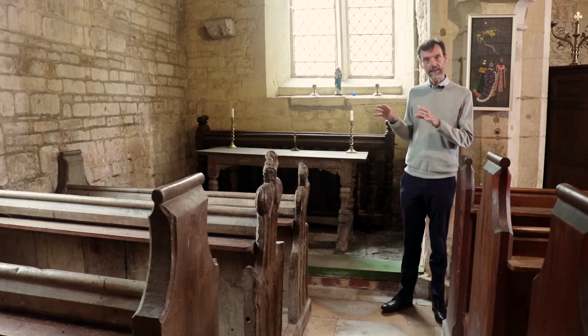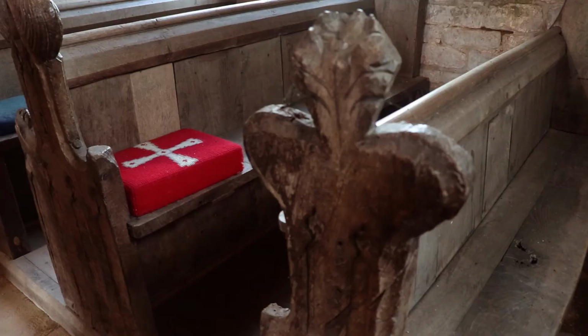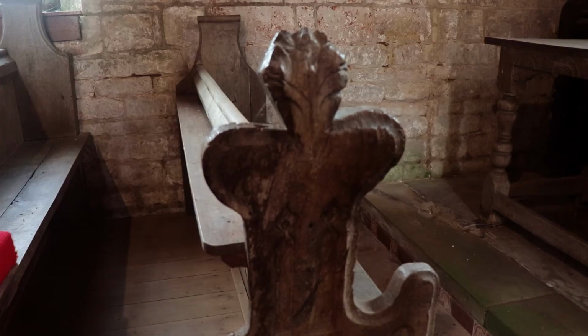Pews start to become more common in the later medieval period. And even then, we wouldn't expect to see a fully pewed church. They would have been paid for by wealthy patrons or the higher status members of the congregation in small batches or in small blocks of pews. Here at Carlton's Group, we have probably the remains of one of these small blocks of pews with these 15th century pew ends. Now, these are cut very crudely. They're probably local, and they are the remains of some of the very earliest pews in the church here.